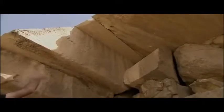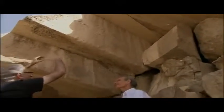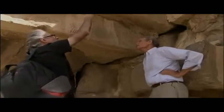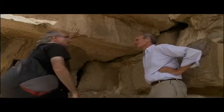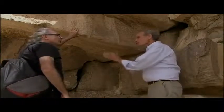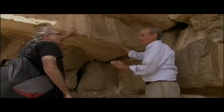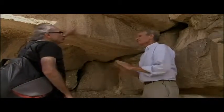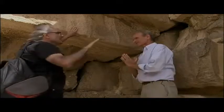They brought the casing stone over, already dressed, and put it in place on this block. And after, they kept on, it's like that all the way to the top. So these had to be put in smooth, right from the beginning, bottom up. It's concrete evidence that the casing is done as the pyramid rises, and the outside of the pyramid is finished first.